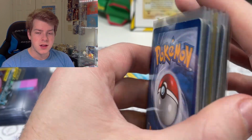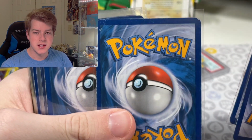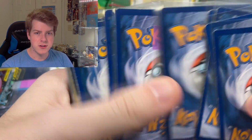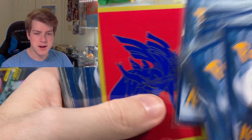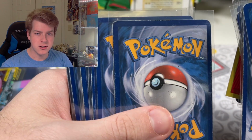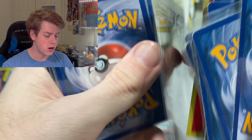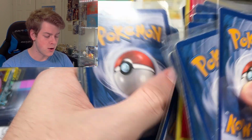So, you know, some of these are better shaped than others, but obviously that's not going to grade an 8. None of these are going to grade an 8. So why do I have them in my collection? That's a different sleeve, but that's part of my reason for selling all these. That is not going to grade an 8. Let's be real. And it's a cool card, right? It's the Arceus Level X, Diamond and Pearl promo or whatever.